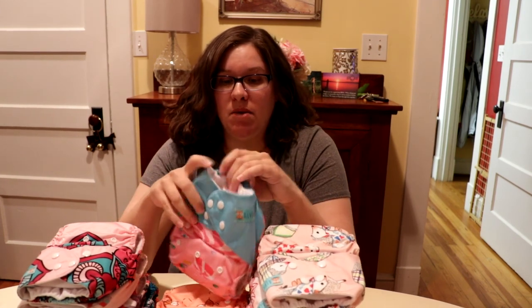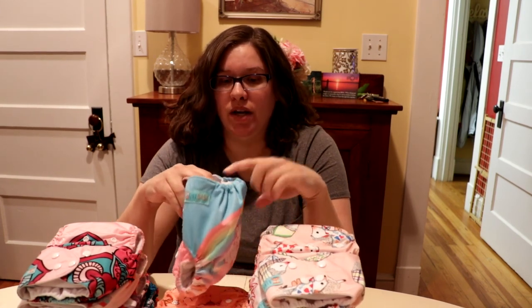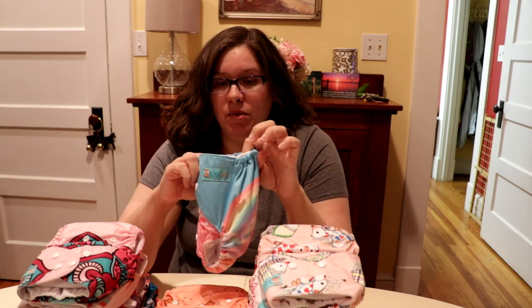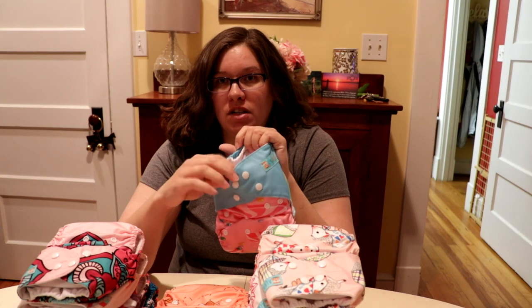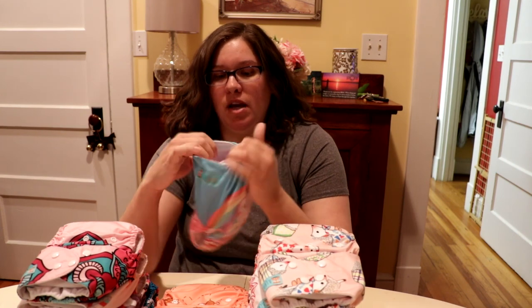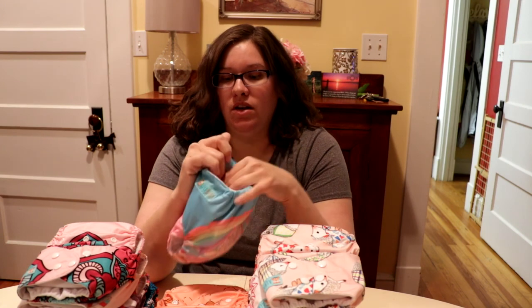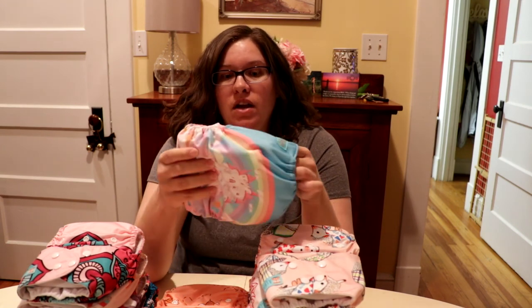And I guess the only other thing you guys may want to know is the fit for how it goes on the baby. And I could do another video on that, but real quick, the back always comes up nice and high up the bum. I like the front to be at the belly button, and you want to be able to fit two fingers comfortably in the front when it's done on your child.